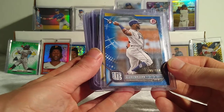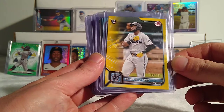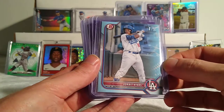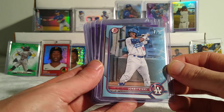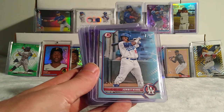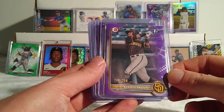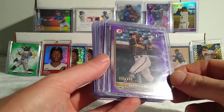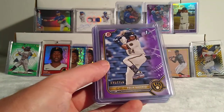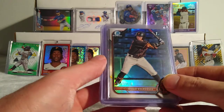So we got Vidal Brujan out of 150 blue. Brian De La Cruz out of 75 yellow. That's the lowest numbered one we've hit so far, that yellow out of 75. And we hit that last time out of our retail packs, man. Out of these exact packs we're about to open. So Jorbit Vivas out of 499 sky blue. Anglesias maybe, out of 250 purple first. Benjamin Bailey first out of 250. Felix Valerio purple out of 250. So that's all the paper and the chrome inserts.